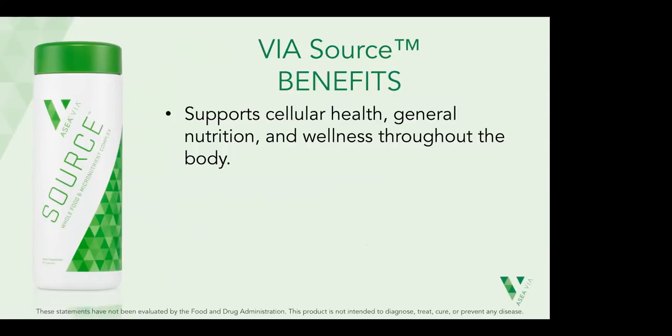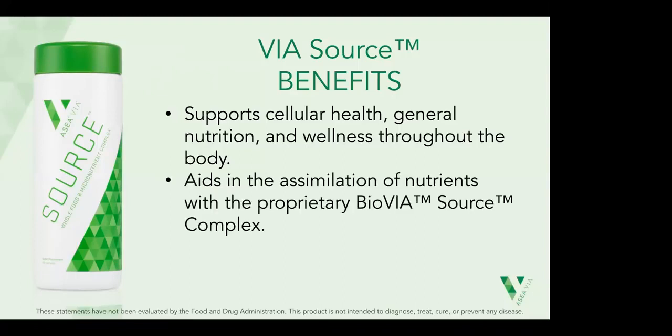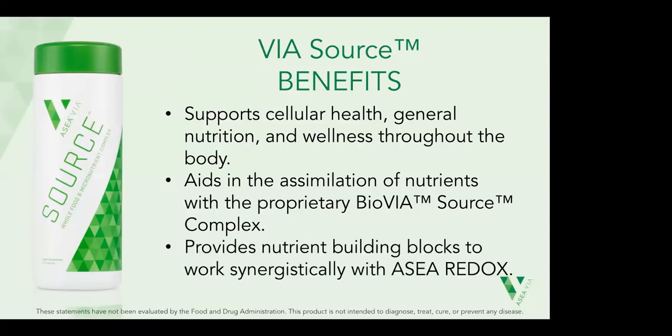Because truly, you don't necessarily hear these kinds of stories from people that are taking a vitamin mineral complex from their local wholesale warehouse store. So benefits of Source: supports cellular health, general nutrition, and wellness throughout the body, aids in the assimilation of nutrients with the proprietary BioVia Source complex, and provides nutrient building blocks to work synergistically with ASEA redox.